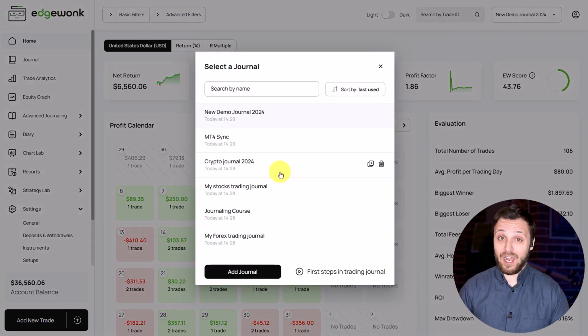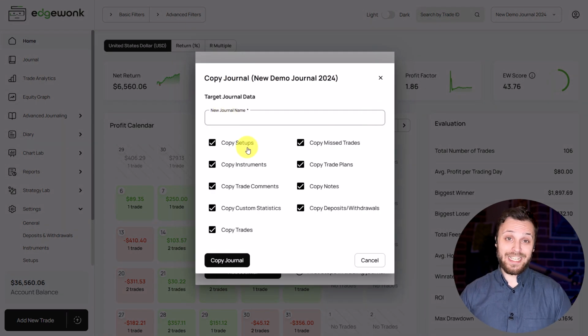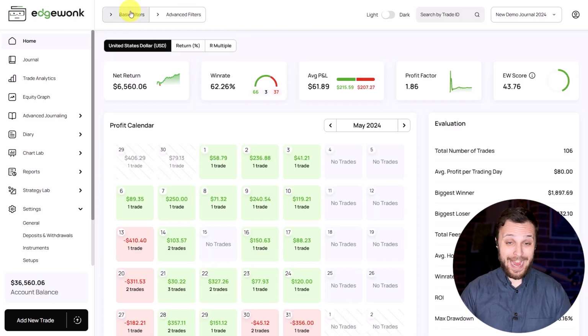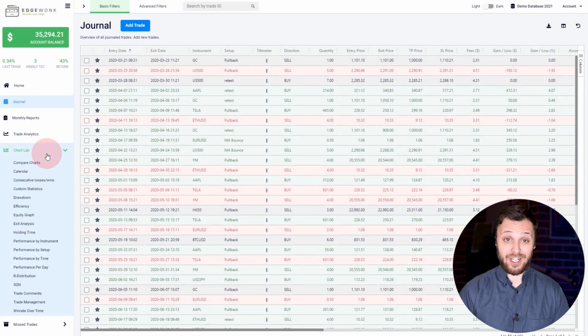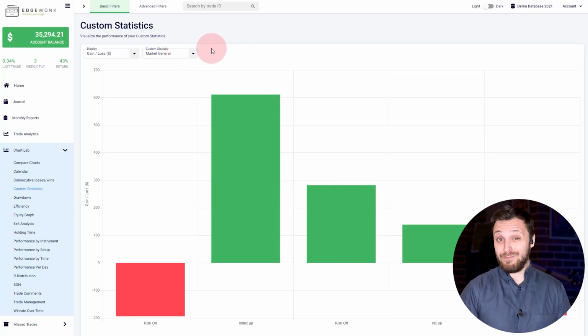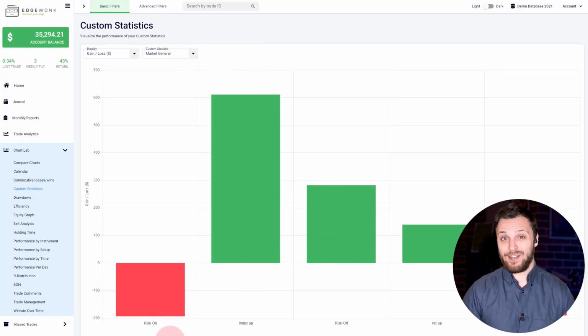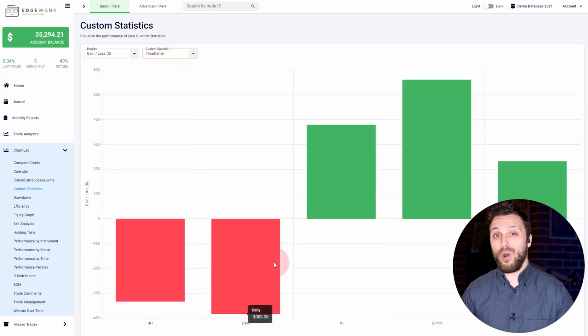What I personally like about Edgewonk is how detailed and customizable it is. Much like TraderSync, this isn't one of those cookie-cutter platforms. It's built for traders who want to dive deep into their habits, strategies, and overall trading mindset. First up, the customizable journal is a standout feature. Edgewonk lets you tag your trades, categorize them, and even track emotional states or specific strategies that you're testing. This kind of personalization really helps you uncover patterns in your trading, whether it's spotting what strategies are working or realizing when emotions are throwing you off your game.